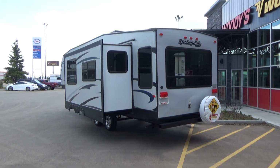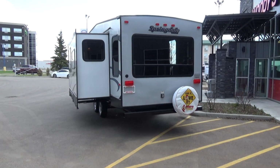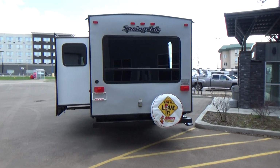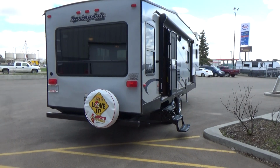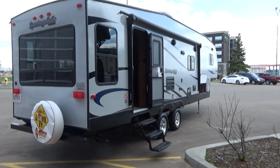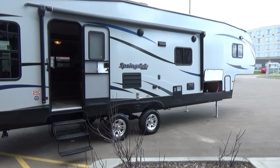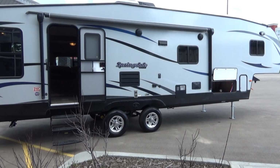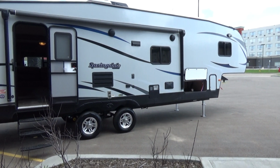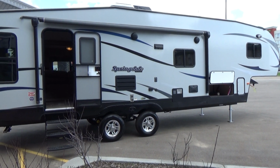And again, like I mentioned, this is a half-ton towable fifth wheel. The hitch weight is 1,265 pounds. So pin weight, payload on half-ton towable fifth wheels is everything. A lot of the new style half-tons are able to pull this depending on the payload capacity. I'm not saying every half-ton can pull this trailer, but the right half-ton can pull it. So know your weights, know your specifications on your tow vehicle.